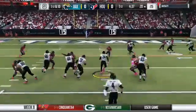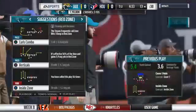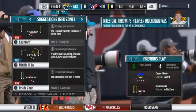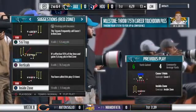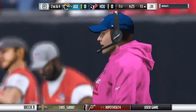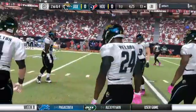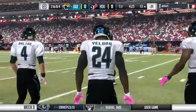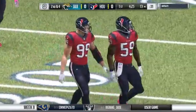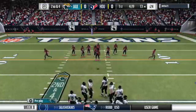A first down carry now for Yeldon. And good downhill running. He's got 6 yards down to the 13. Some runs are blocked so well, you almost forget that someone has to carry the ball to gain the yardage. The leverage by the offensive line to create space up front, really well done. So the offense readies for a 2nd and 4.